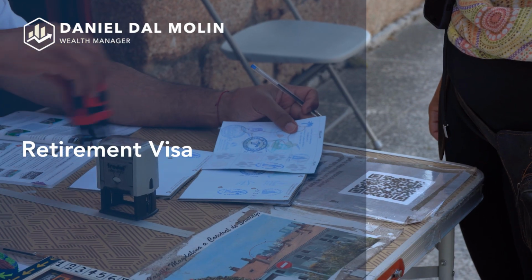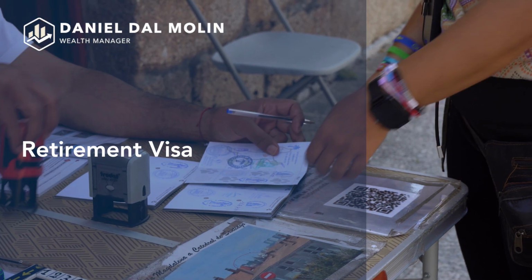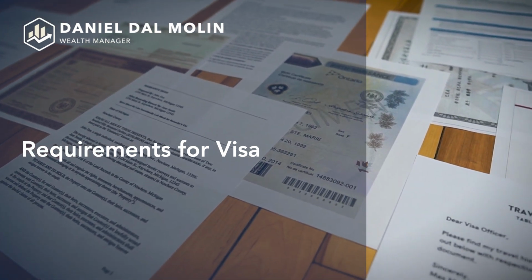For retirement in Indonesia, you need to apply for a retirement visa, which in Bahasa is called a kitas. And this will allow you to retire in Indonesia for 1 year. So you need to have it renewed every year. What are the requirements to apply for a kitas Indonesian visa?